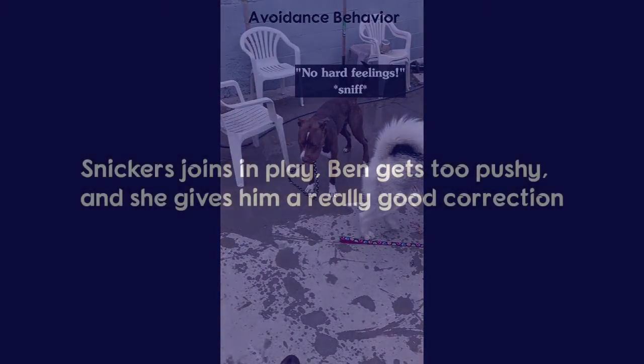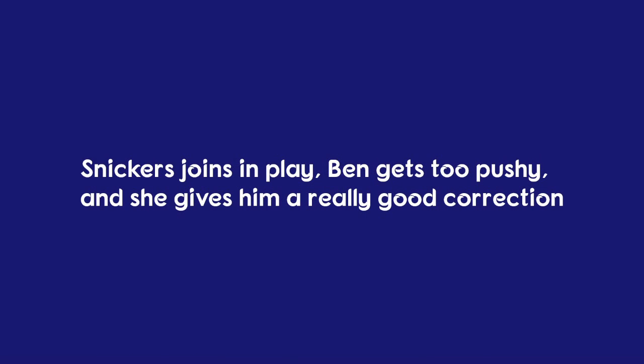In this next clip, Snickers starts to join in with Ben and Bandit when they start running around, but Ben gets a little too pushy. So Snickers gives him a really good correction, and you can see her pause, and then she just moves on with the situation. It's really good.